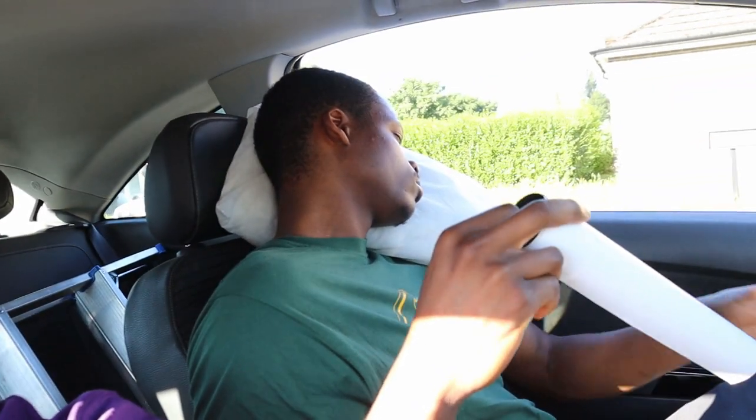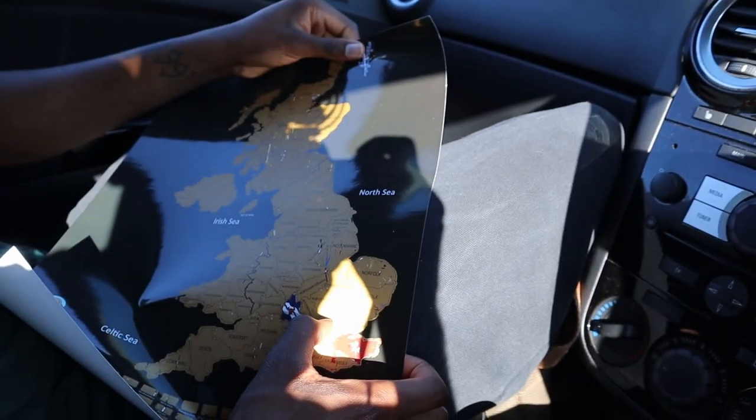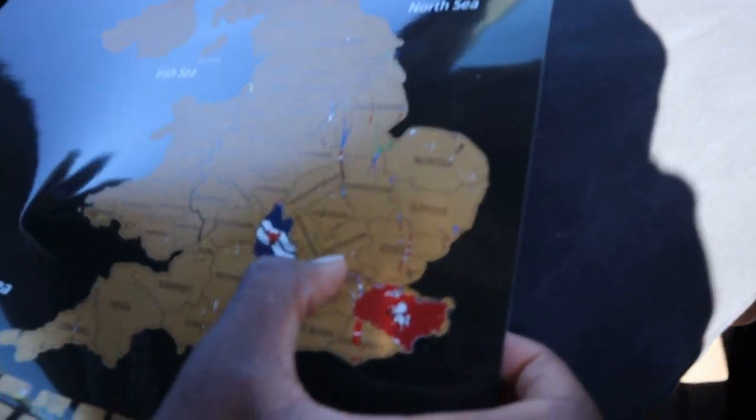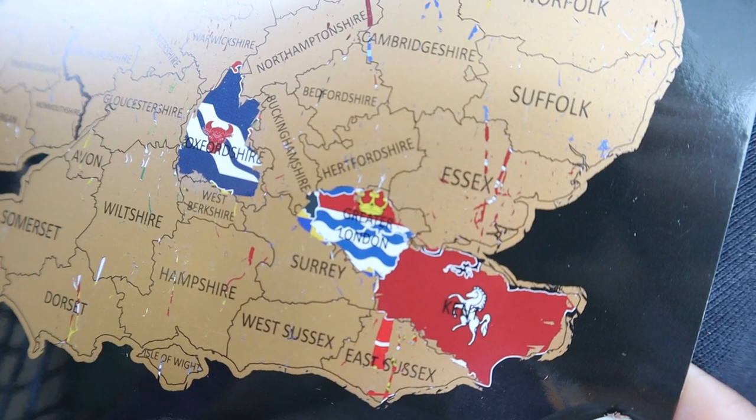Denz is asleep. The time is about 7 a.m. Normally he would get the map out to show us where we're going today, but obviously he's asleep, so we can't do that. So apparently Denz is asleep, but we're still doing the map. Denz, where we going today? We're going to Canary Wharf today to check out this new court, so we'll see you there.